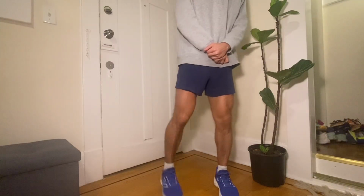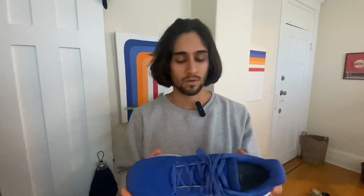wider toe box. This one doesn't have as wide of a toe box. I think some people liked that and some people didn't. And they definitely had a little more extra space to close that up. But it's still, I mean, their Fresh Foam is just comfy. It's soft, it's plush, but it's almost not too soft. It's in that nice middle ground.